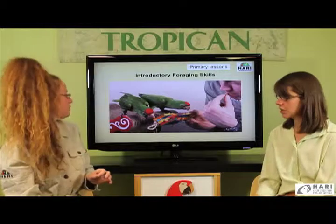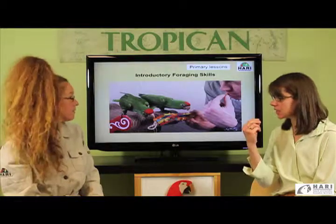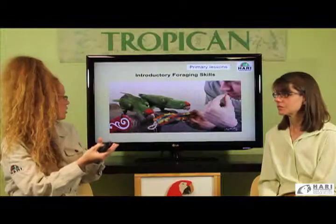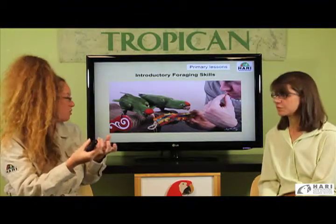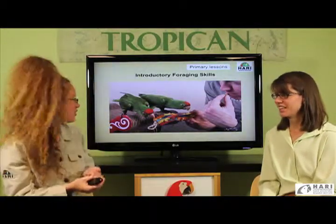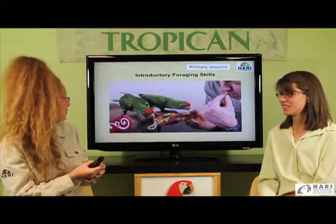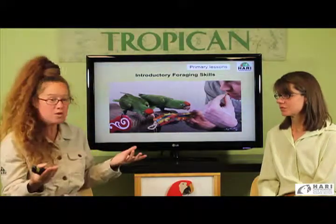Another thing that we can see in the picture is that the caretaker is eating a morsel. Usually this is the first thing that we will do, and we'll actually eat a few before we even present the foraging accessory or device to the birds, when the toy is clean, of course, and the morsels are fresh. We eat a lot of Tropican at Harry because we obviously do a lot of quality control. If you're not confident eating your bird's food, then perhaps you should look into offering your birds a food that has quality control on it.